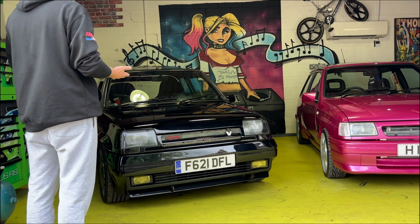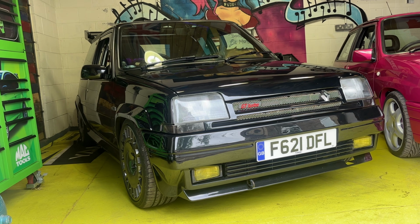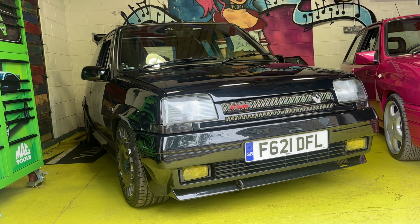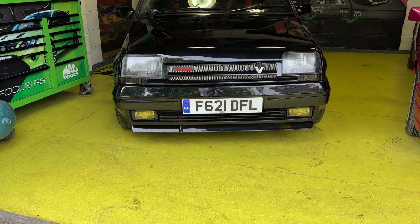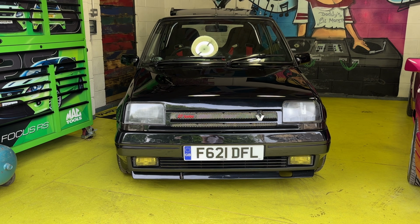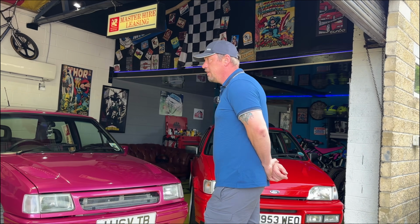Yeah. So let's start with this one. What's the story with this one? Is it an original Max Power car? Was it originally a Renault 5 and you've done it up? It pretty much came as it was, without them wheels. I bought it from down south somewhere about 5 years ago. Been sat in the garage since 2003.